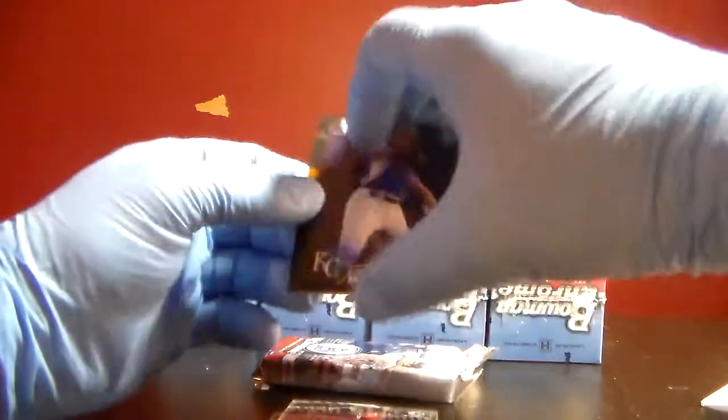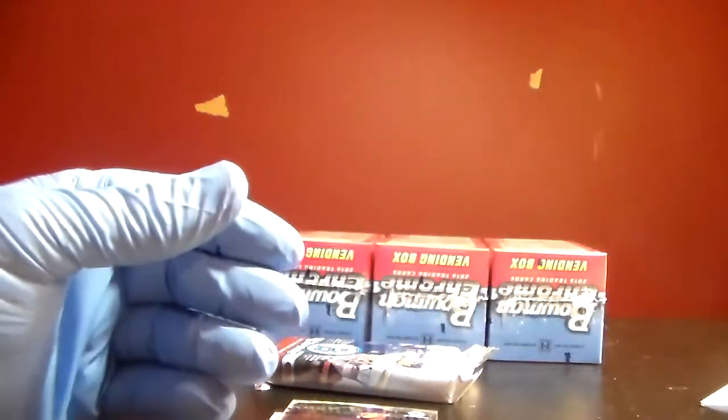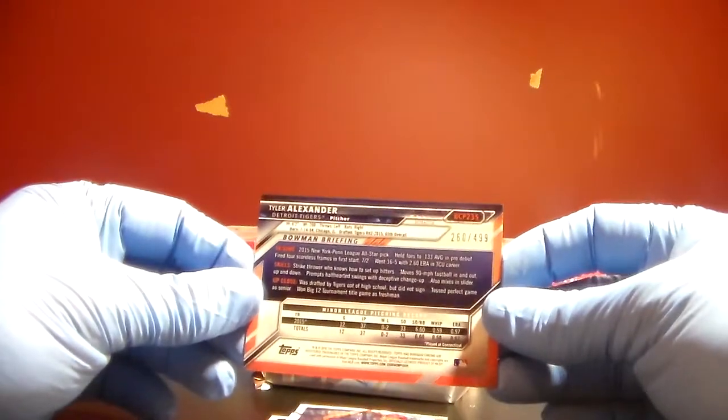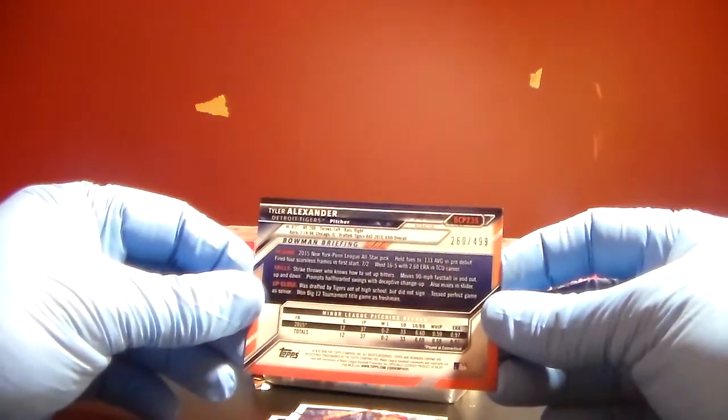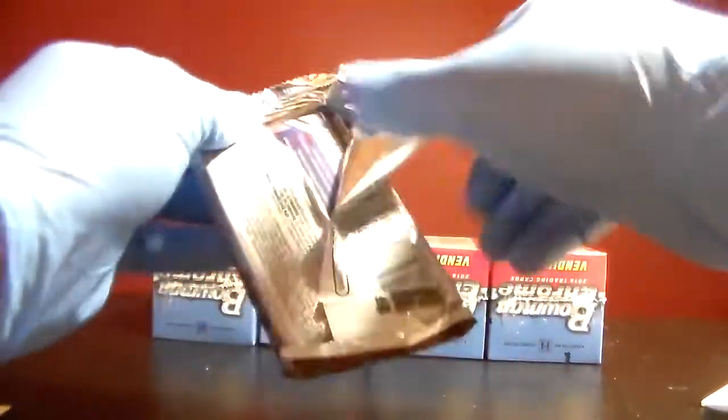Okay, this is our junk pack with our two inserts in it, Kansas City and Colorado Rockies. All right, we have a Tyler Alexander for the Tigers as a refractor in here, 260 of 499. And the rest to fill your base set. And let me guess, the auto in here is going to be a Chicago Cub.